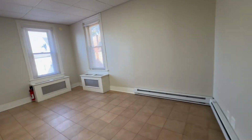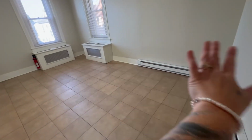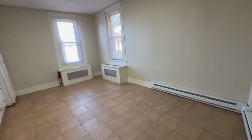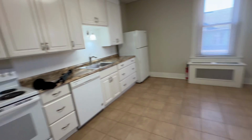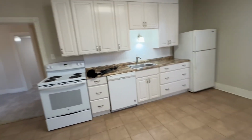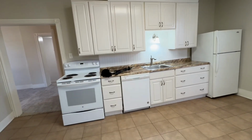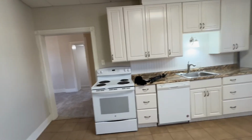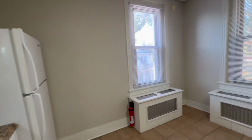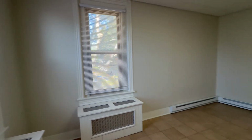And last but not least, we're going to come into the eat-in kitchen. This is massive. You could easily fit a large dining room table in here. You could also do additional furniture in here. And then you have this beautiful bank of cabinets with a full-size refrigerator. I love that everything matches and goes together. And there is just a lot of opportunity to set this beautiful apartment up for your needs.